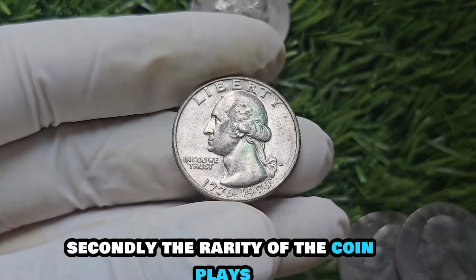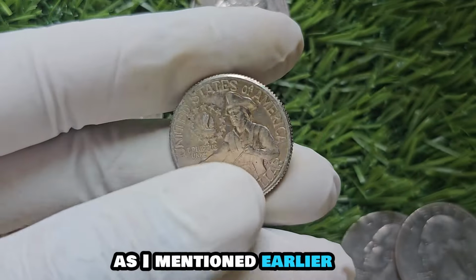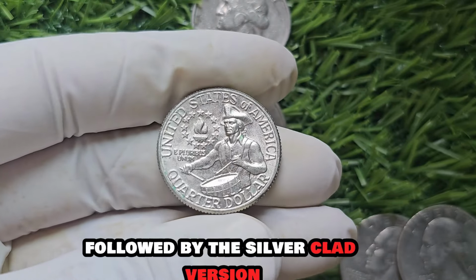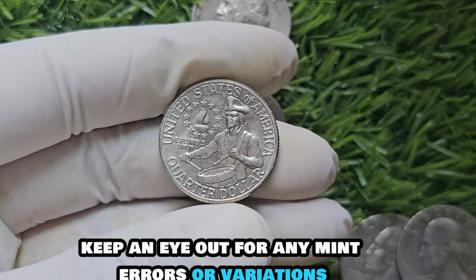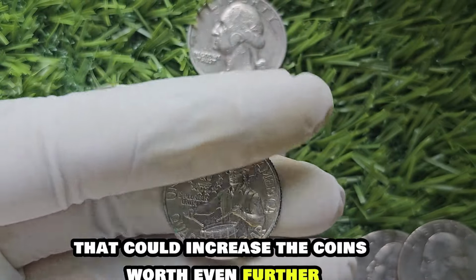Secondly, the rarity of the coin plays a big role in determining its value. As I mentioned earlier, the 40% silver version is the most valuable, followed by the silver clad version, and then the copper nickel clad version. Keep an eye out for any mint errors or variations that could increase the coin's worth even further.